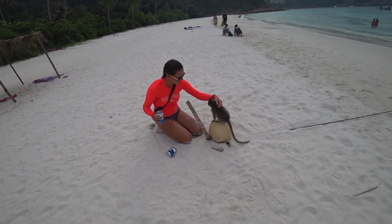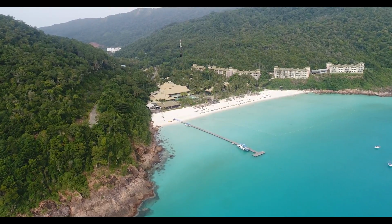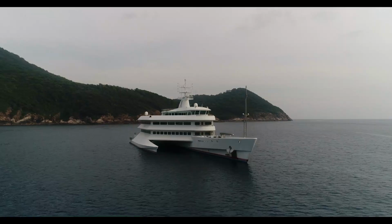Tune in next episode as we explore the beautiful beaches of Redang and then finally set sail, our last one, all the way to Thailand. We also give you an idea of what this boat actually is.